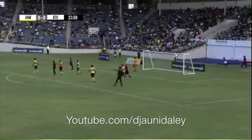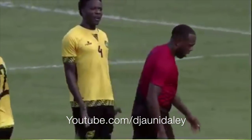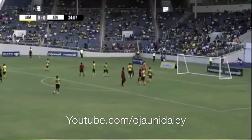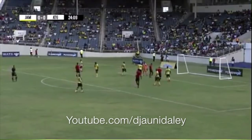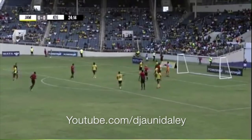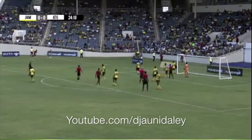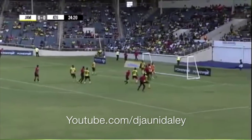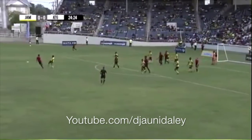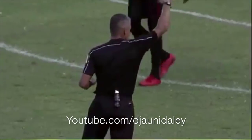A chance for Antigua. And finally the pressure eases. Or is there another corner? Yes, it does seem as if they've gotten another one. A nice passage of play here for the Antiguans, and they're putting the pressure on Jamaica. So 4 corners in the space of less than, what, 2 minutes or so. Yep. This one, though, unlike the others, will come directly into the 18-yard area. Red and black shirts waiting on it. And finally, referee Pitton brings a bit of respite to the Jamaicans.